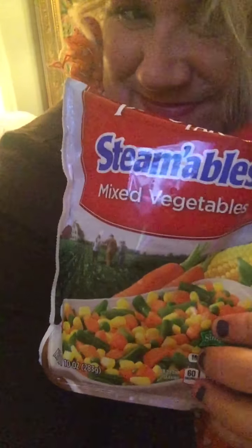I can have a little bit, not too much though, because there is carbohydrates in veggies, but like 13 carbohydrates for 2/3 of a cup. So I'm gonna have just a few sprinkles. Okay.